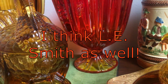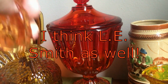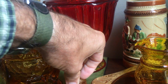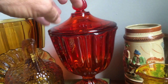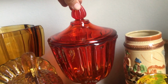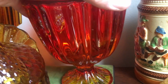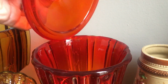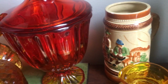And again, I don't know if we're talking about L.E. Smith or Indiana Glass, but something gives me a 60s vibe to that piece right there. Just the size of it and the shape of it. It's definitely not a 1920s or 30s piece, but something more mid-century, 50s, 60s, maybe even early 70s. Don't know, but it is amberina. If we're going to go by the definition of red fading into yellow, the yellow is down below. And this is a big candy dish. You could put sweet potatoes in there, or even cookies.